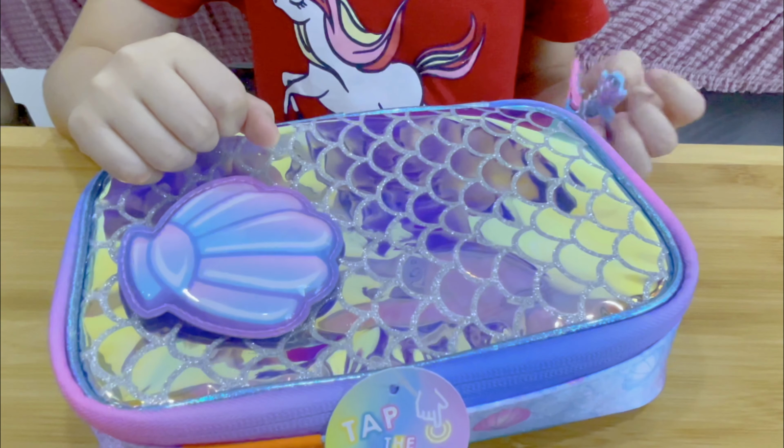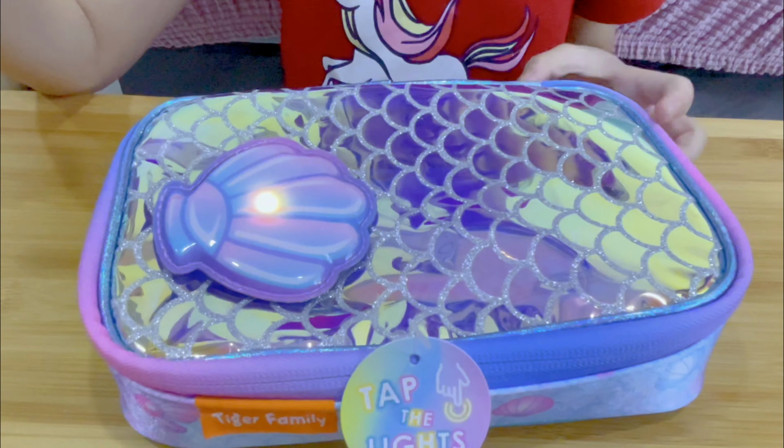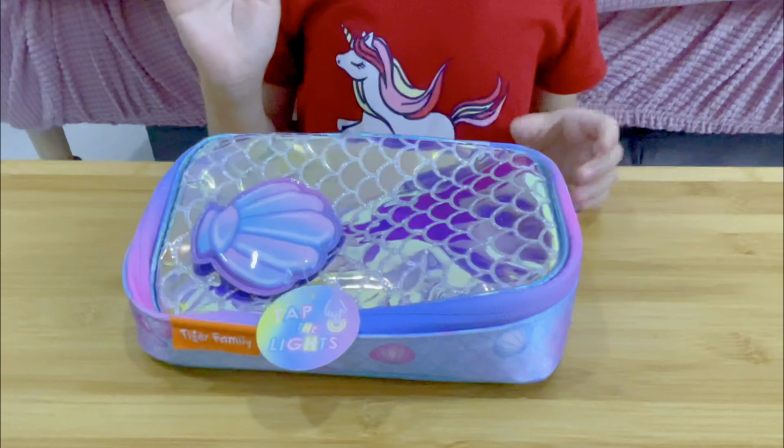You want me to show you something? Wow! What's that? It's a light. And you can see that. Just whoa! You can stick it on the back too? Yeah!